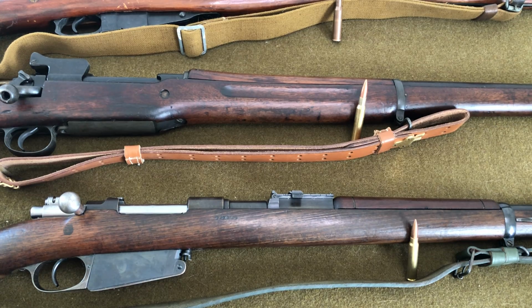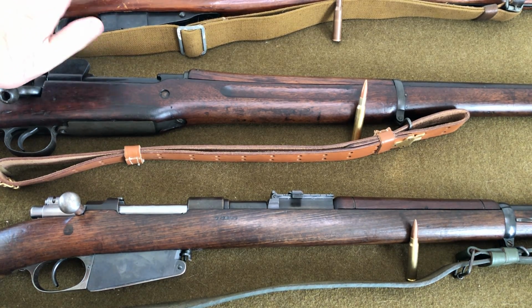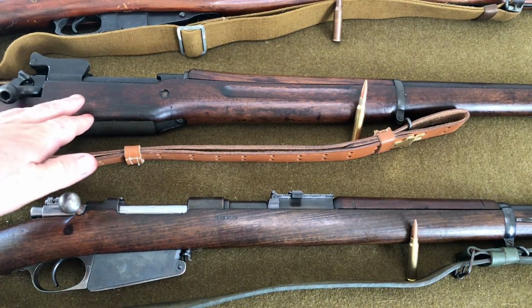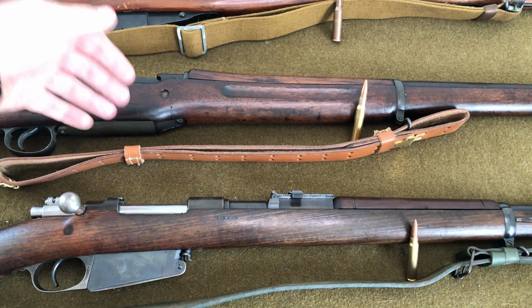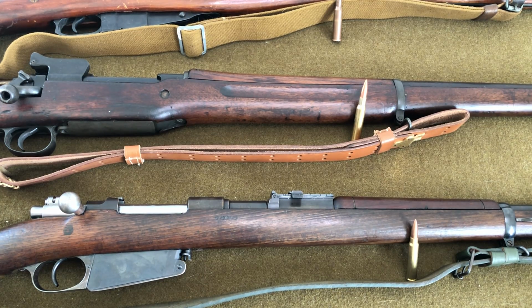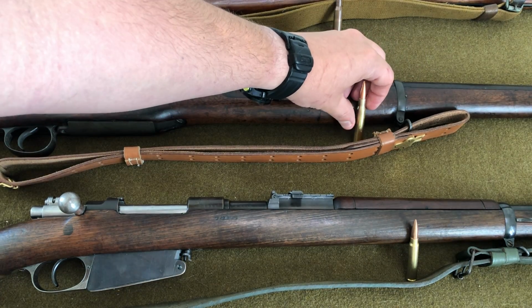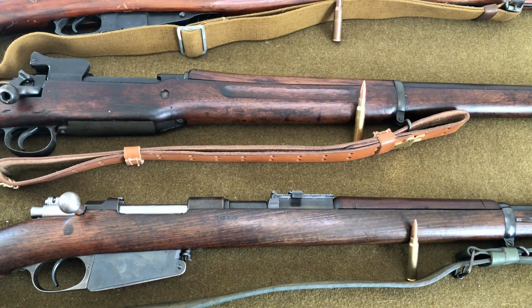My suggestion is that if you're starting out, I would go with something more along the lines of the Mosin Nagant 9130, something in 7.62 or .308 rather, or something like that. 7.62 NATO ammo is available online as well, and you can get it in a lot of places. They sell .308. So anyway, get something common in a common caliber like 7.62 by 39.